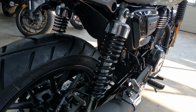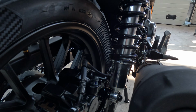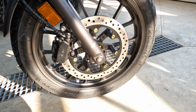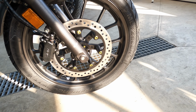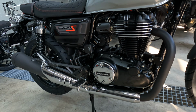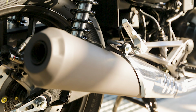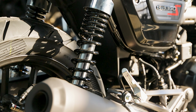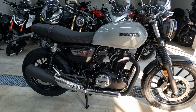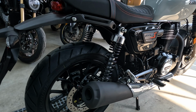These are the twin rear shocks, which are adjustable only for preload. Up front we have 310 millimeter front discs and 240 millimeter rear discs. Very interesting is that we have a 19-inch front wheel and a 17-inch rear wheel, which assures pretty good handling.